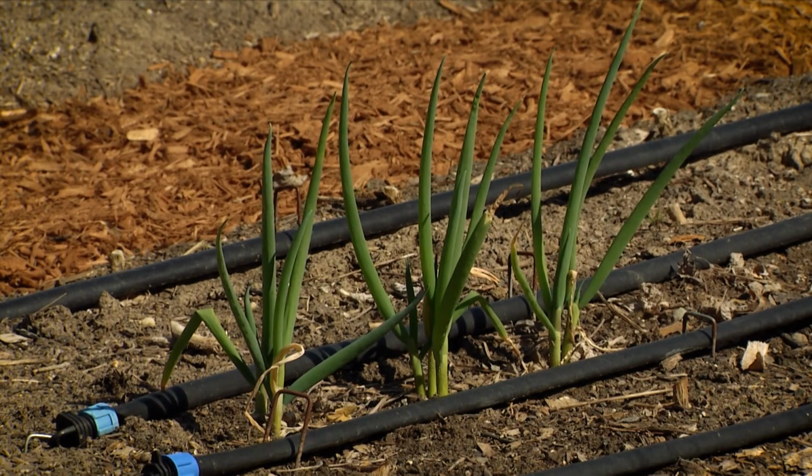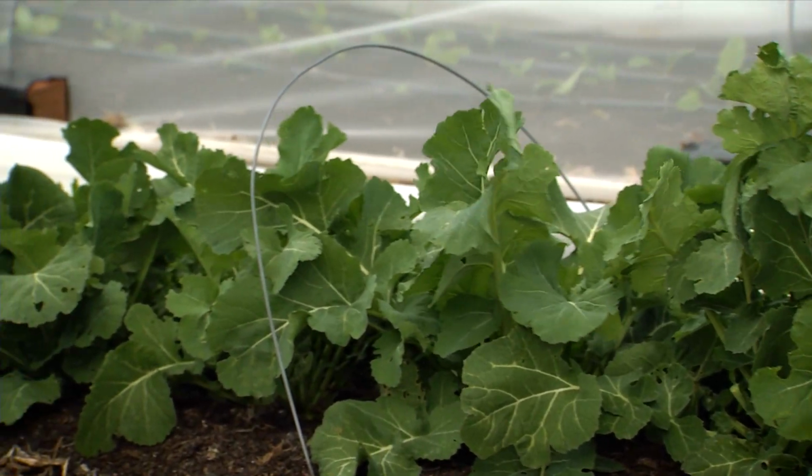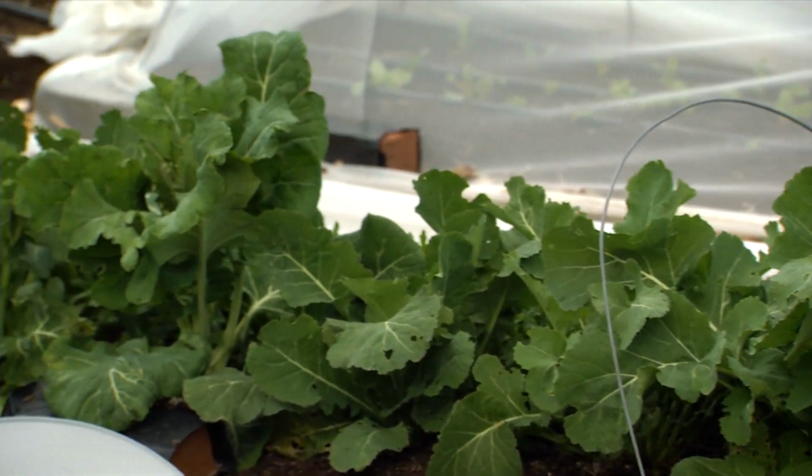My favorite volunteer duty for this garden is harvesting some of the produce, just because I know it's going into the kitchen, and we feel like we're eating so much better, and it's very much more flavorful than what we can buy at the store.